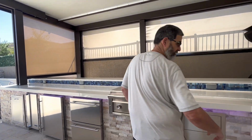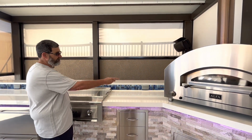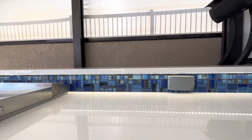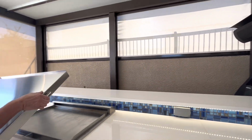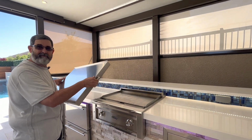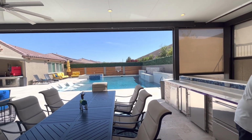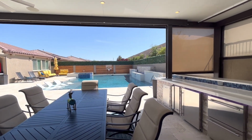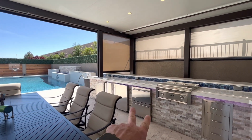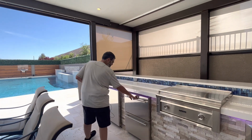Plenty of storage all the way throughout for all your utensils and whatnot. Under counter lighting, you can change the colors and the accents. Beautiful in the evening. You got your teppanyaki, your griddle. That's awesome. Your breakfast is amazing out here. Counter space galore. We have set up multiple parties with just food across the counters. I bet. And then over here, these two drawers with cold storage. Refrigerator drawers here.